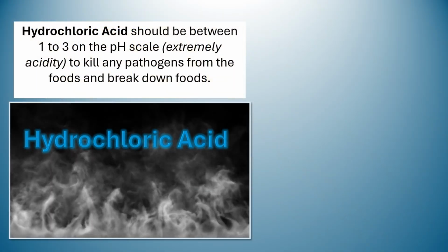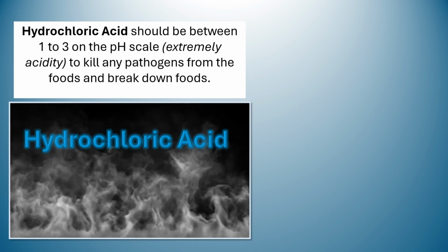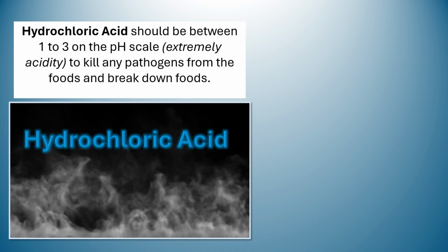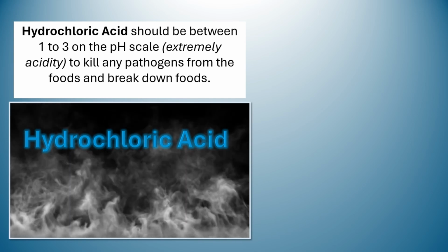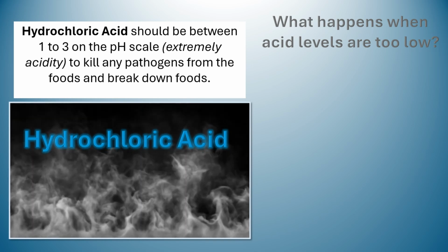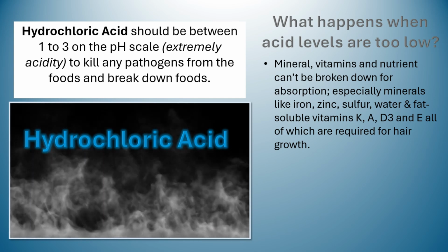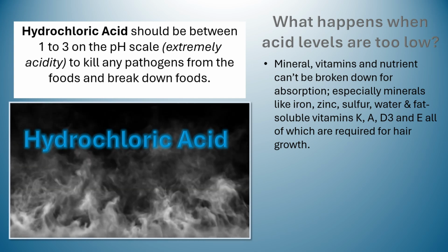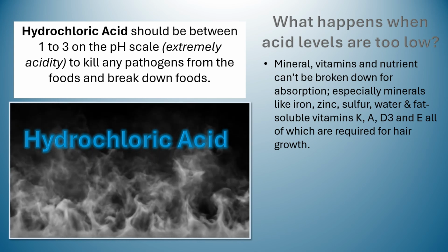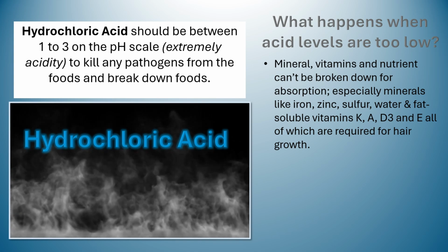Now, when it comes to the hydrochloric acid, it should be very, very acidic, around 1 to 3 on the pH scale. And that is to do 2 things: to kill pathogens and to help break down the foods. What happens if your acid level is too low? There's several things. Number 1, minerals, vitamins, and nutrients can't be broken down for absorption, especially iron, zinc, sulfur, and water soluble and fat soluble vitamins like K, A, D, and E, which are required for hair growth.